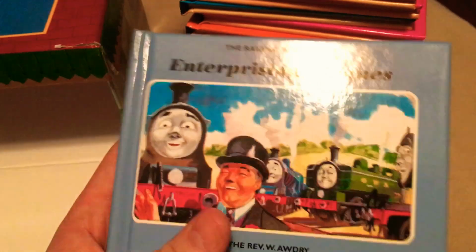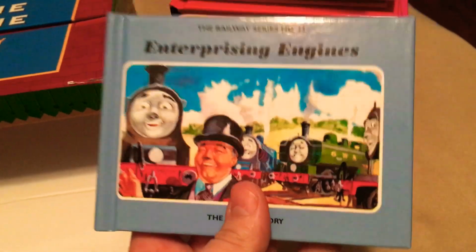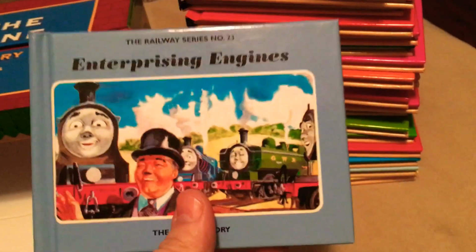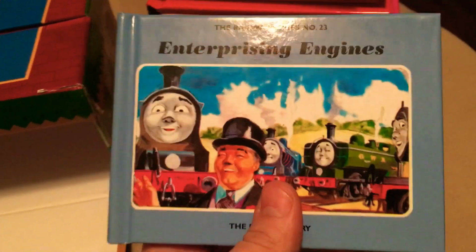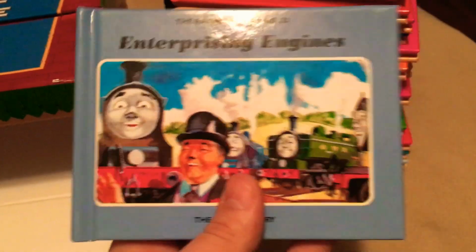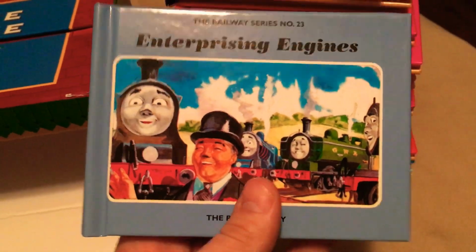And our old merchandise. And then my favorite book, Enterprising Engines. This is probably a no brainer for some Thomas fans out there, like you guys. This is my favorite because the stories are such good stories. It feels like a chapter book where each story follows after each other. And that's what makes this one really good. Every story connects to the whole book, and that's what I love about Enterprising Engines.